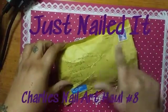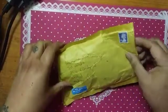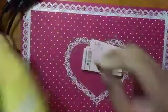Airmail. I got my little queen stamp instead, but at least we got it clean. Gonna pull out some stuff. Let me find Charlie's note. Love getting her note.